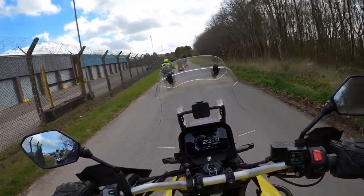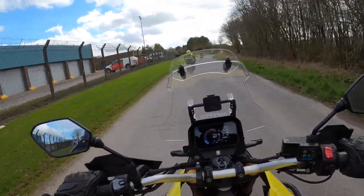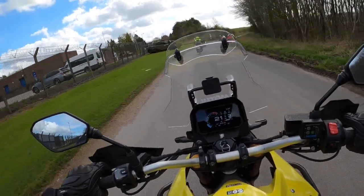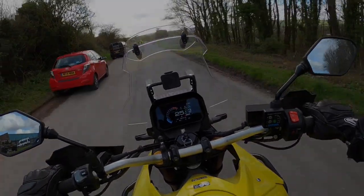Oh wow, look at this big old tank. We like that. Chieftain? Could well be. Don't know me tanks.